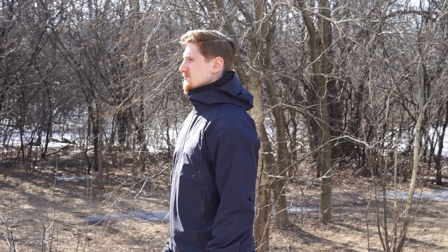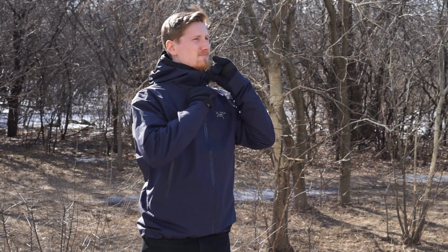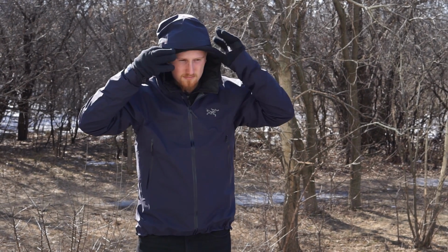Initial reviews of the PFC-free Gore-Tex show that it's a bit less breathable and also less waterproof than the original versions of Gore-Tex. I think this is expected because it's kind of a first iteration of the product, and as Arcteryx and Gore-Tex continue to innovate, hopefully they'll come out with a product that's PFC-free but still has the same performance as the previous lineups. So it's kind of a trade-off.